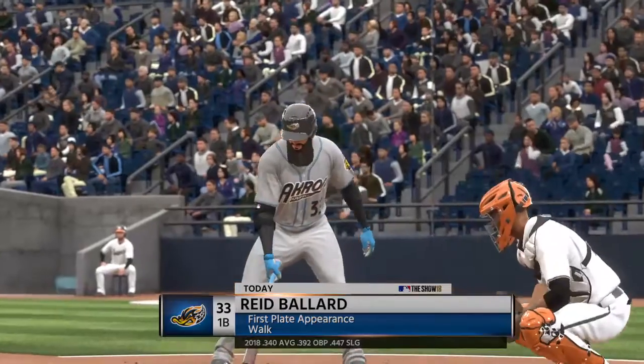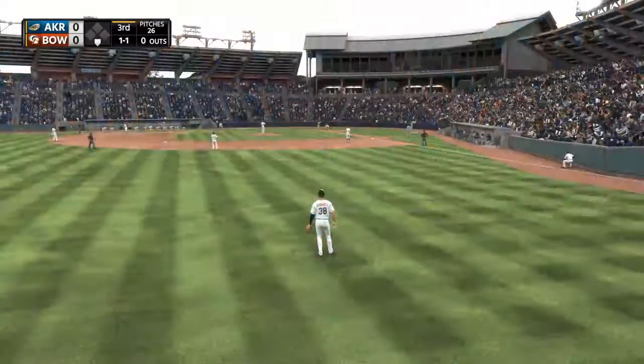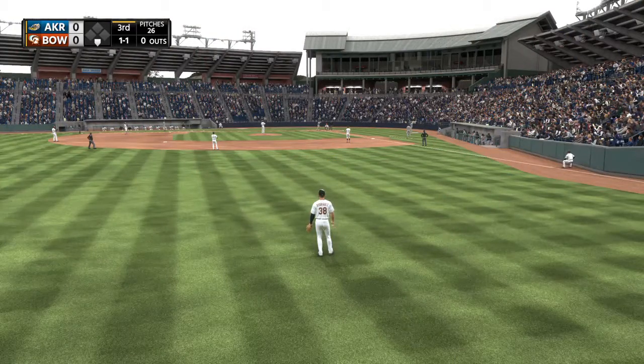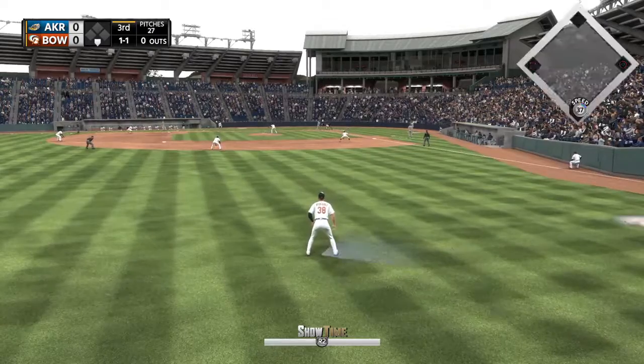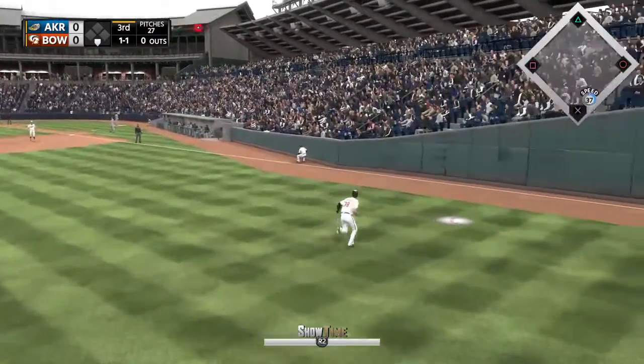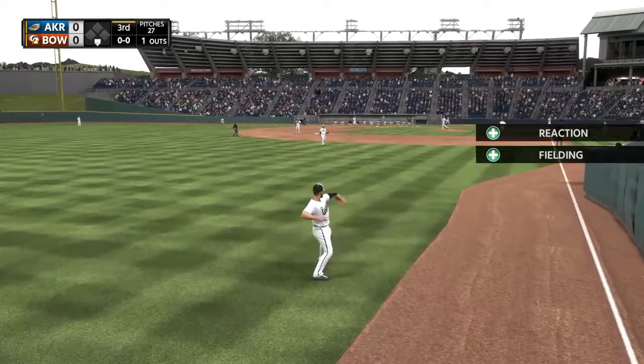Coming to the plate now, Reed Ballard. He drew a walk his first time up. Reed Ballard. The 1-1. That's lifted the other way out to left. Rodriguez has him played perfectly as he puts it away for out number 1.